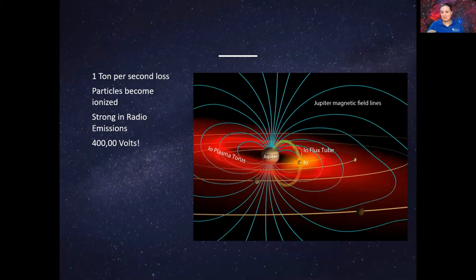And they detect that some of this plasma can create electric arcs that could be over 400,000 volts. So that's why it's very important for spacecraft that visit Jupiter not to get too close to Io, or to find a way to avoid this plasma torus around Jupiter because of such high radiation. It's basically like the Van Allen belts that exist around our planet, but just much more powerful.